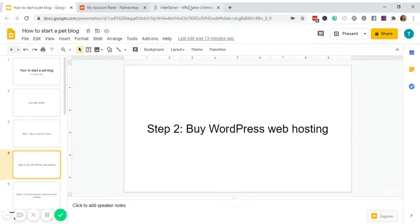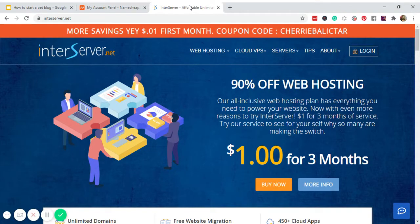And for this, we will be using interserver.net. And as you can see, if you use my coupon code, you will get your first month for just a penny. But the company has a better deal right now, which is to get standard web hosting for just $1 for 3 months. So after the 3-month period is up, you will be charged the regular price of $5 per month for your standard web hosting.